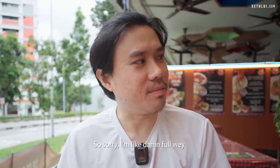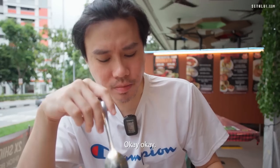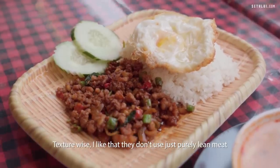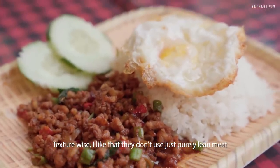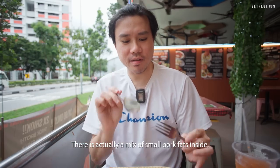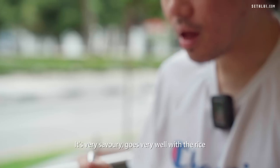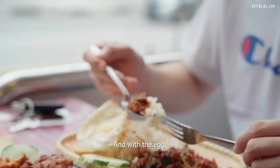Oh, so sorry, I'm damn full. Okay. The spiciness is coming. Okay, texture-wise, I like that they don't use just purely lean meat. There is actually a mix of pork fats, like pieces of small pork fat inside. It's very savory, goes very well with the rice and with the egg.